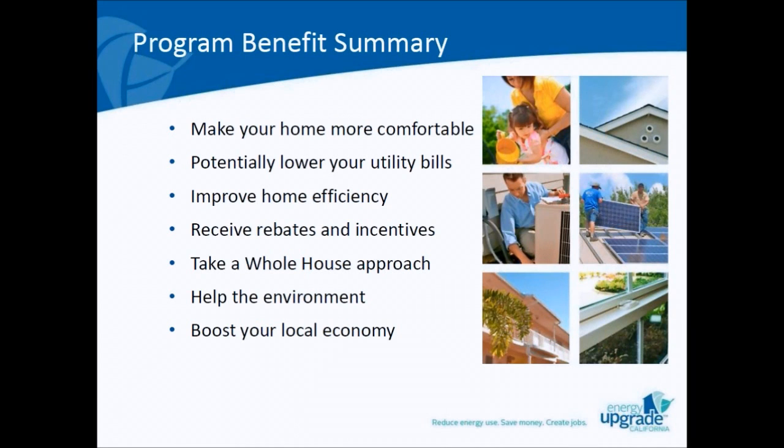Yes. Okay. This is a value proposition, if you will, the program benefits to homeowners. You can just read down this list. I don't need to go through them all. They're kind of repetitive to what I've already talked about. But comfort's a huge one, lowering their bills, improving their efficiency, boosting the local economy. All these are messages that are talked about with homeowners. Obviously, the rebates get some money, up to $4,000.